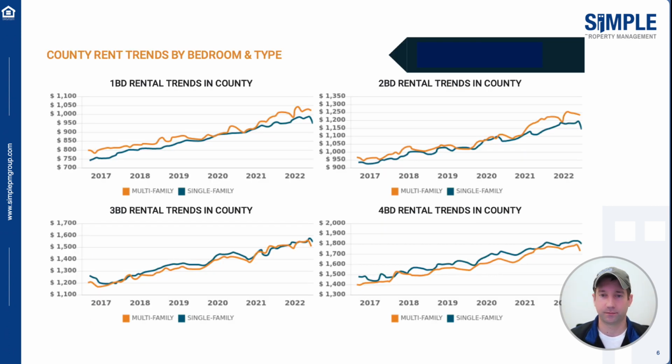Just a line graph to talk about. You can see where it starts dipping down in all one, two, three, and four bedroom units. Pretty typical of the fall and winter times.